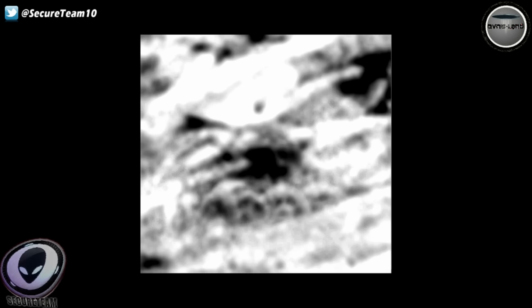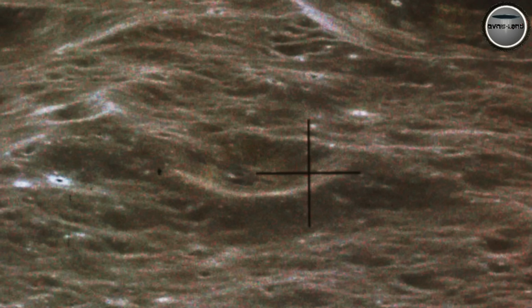So with that, let me know what you guys think. Check out these images for yourselves. We have this saucer sitting in this crater here. One of the best pieces of evidence I've ever seen, and a new piece of evidence showing one of these objects sitting in a crater. Just mind-blowing stuff.